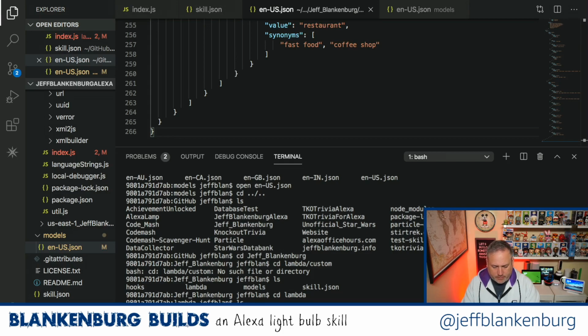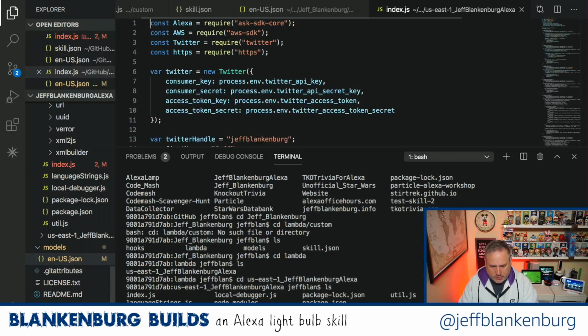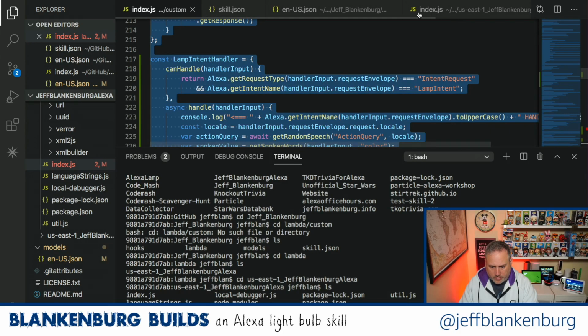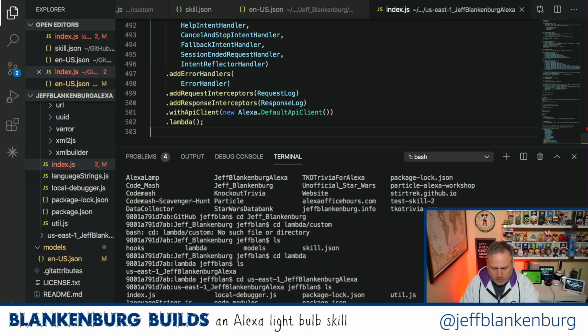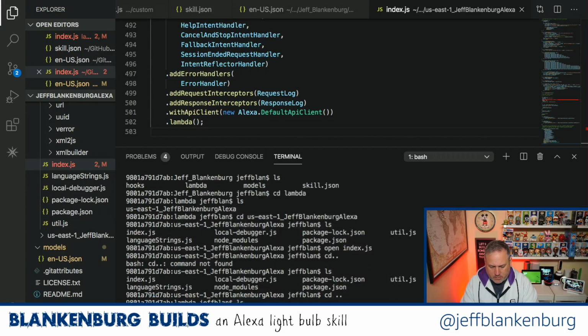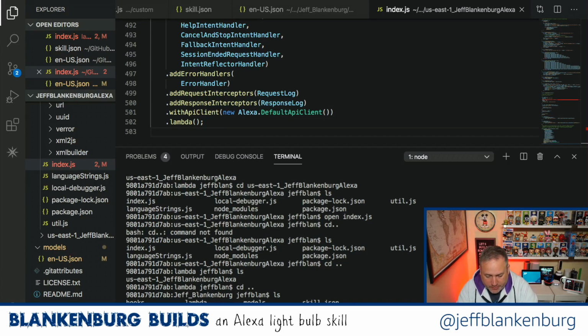that will be fun. CD US East 1 underscore Jeff Blankenburg Alexa, open index.js. We'll take the new one that we've written that has the lamp intent handler and take that and put it in here. And then ask deploy. Let's see if that works.